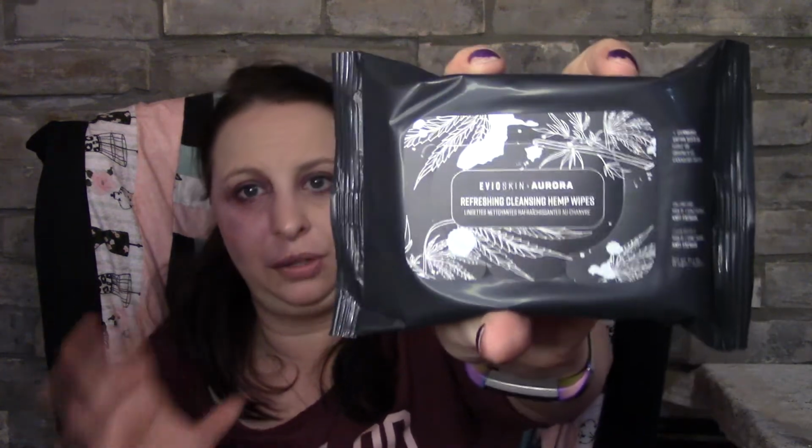So anyway, these are valued quite a bit, and the add-ons were $12. So I'm going to give one of them a try, if not both of them a try, see which one suits my skin. There is no card, there is nothing, so I don't even know how much it is. So I got Evo Skin Aurora Refreshing Cleansing Hemp Wipes. I am actually really happy about this.